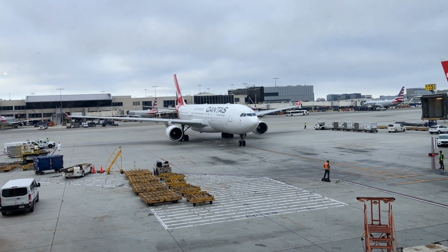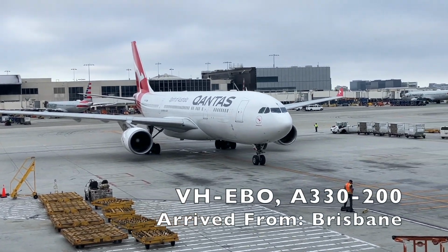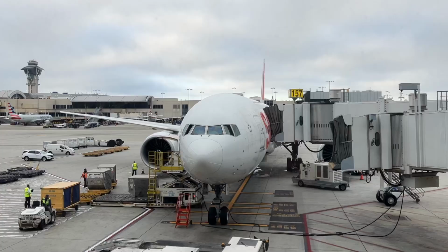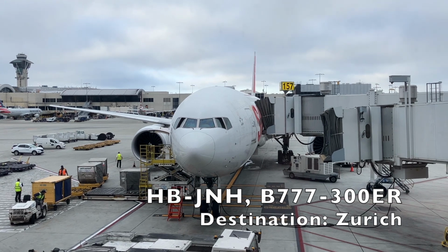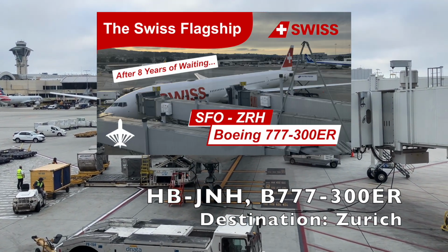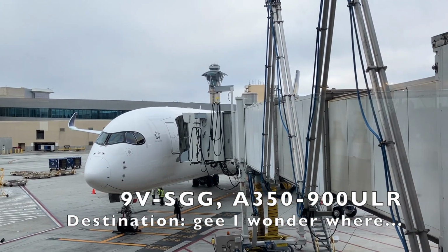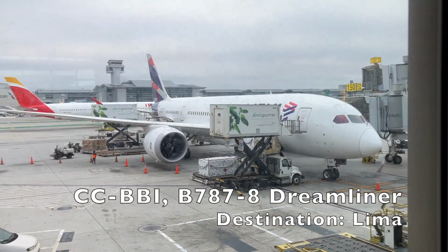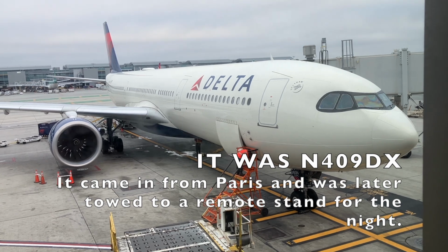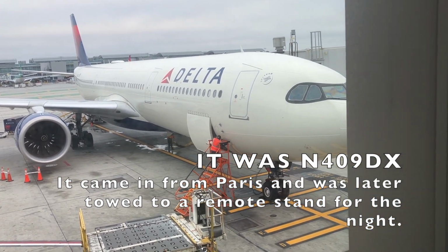While I waited for the Level flight to go, I walked all over the concourse to do some plane spotting. I saw yet another A330-200, this one of Qantas, coming in from Brisbane. Beside that one, there was a Swiss 777-300 headed for Zurich. A few months ago, I did a trip report on one of these, on the route from San Francisco. Across from my gate, there's a Singapore Airlines A350 headed over to, yeah, I think you all know. There was a LATAM 787-8 Dreamliner headed for Lima. I never caught the tail number of this Delta A330-900neo, so I don't know where it's going.